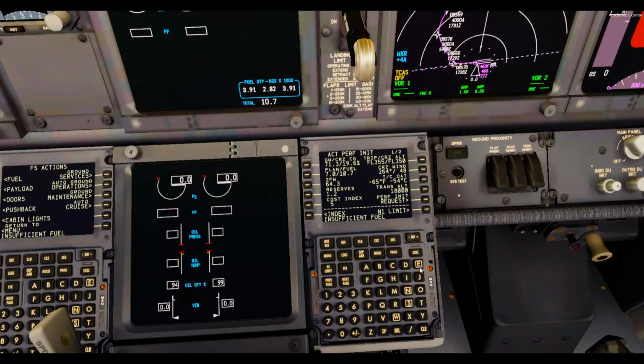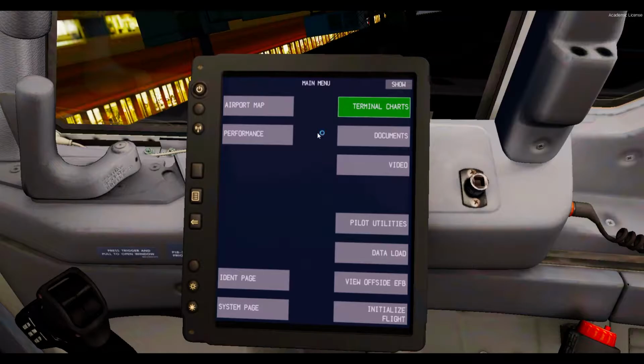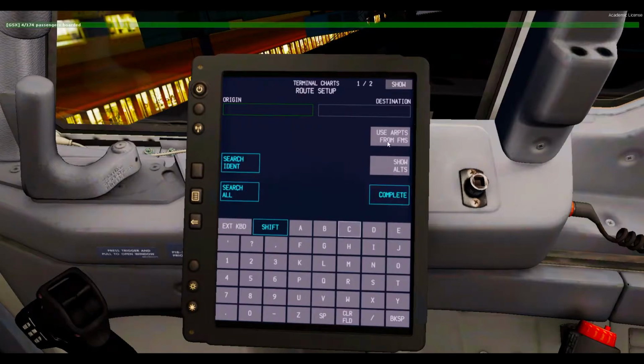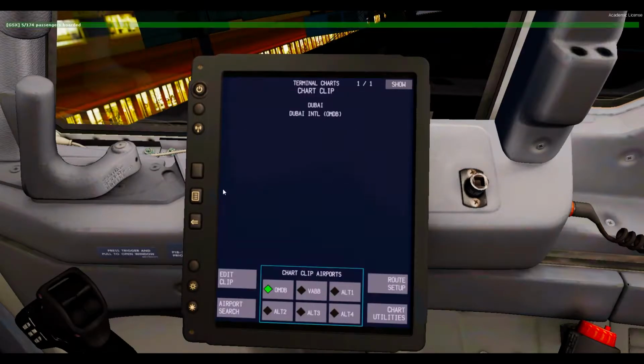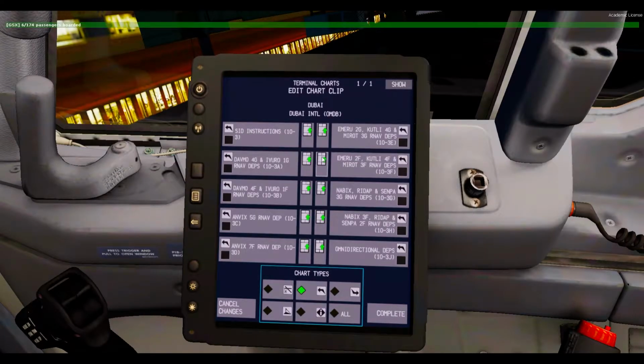I'll just go to the Navigraph for you here. This is right over your terminal charts. So I'm just getting some information here. So completed, and let's edit the clip now. So we have departure first of all. So we are using the Evra departure today. I think it's right over here. Evra 1, here it is.